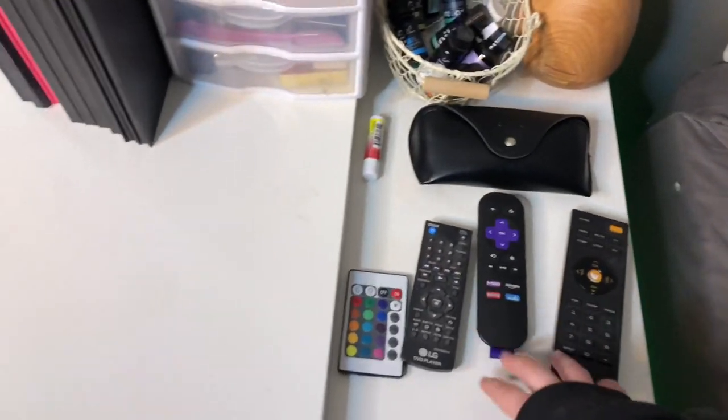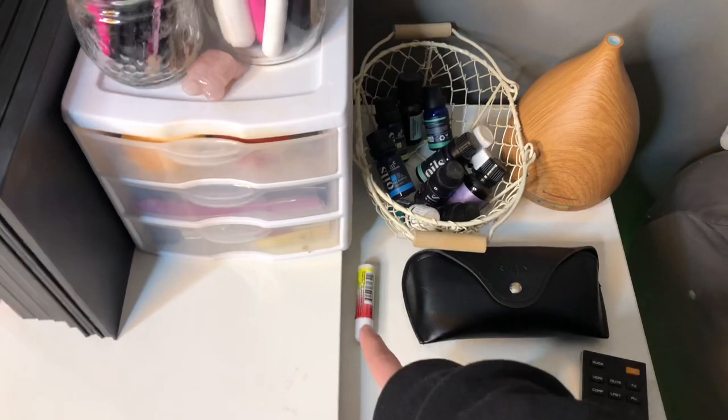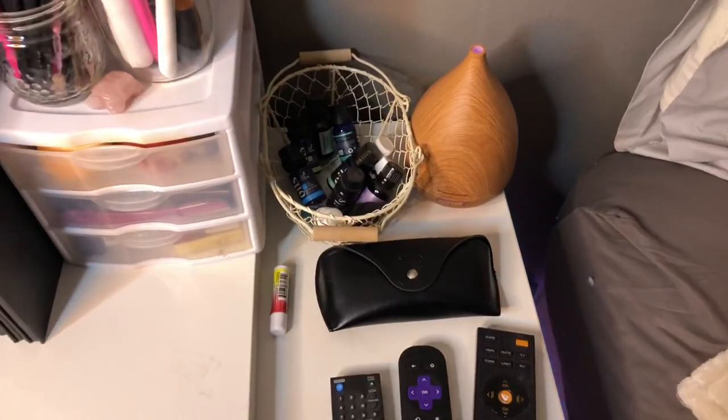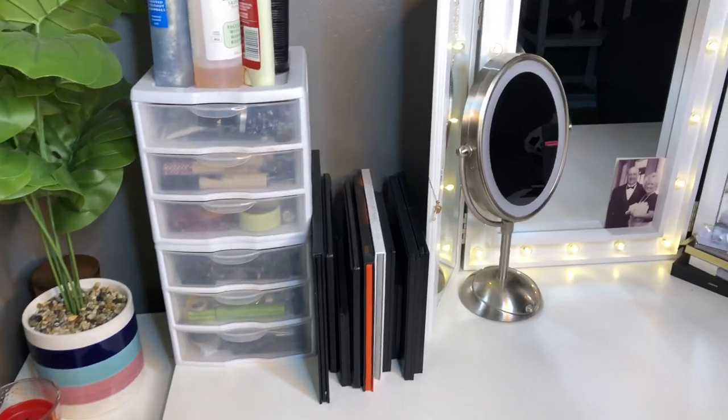Over here, I have all my remotes. I have a lot of remotes. My glasses, chapstick, essential oils, and then my diffuser. My diffuser is always next to my bed, but I'm not going to really show you the rest of my room. Maybe I can do a separate video for that if you guys are interested, but right now I'm just going to show my vanity.